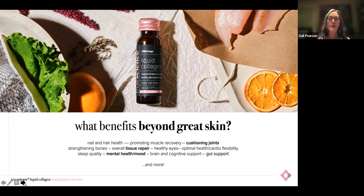But collagen's not only in the skin, it's also in a lot of the organs of our body, specifically our bones, our joints, our eyes, vascular system, which means our arteries and our veins. It's also really important in the gut as well. And we understand that gut health is really important for immune health these days.